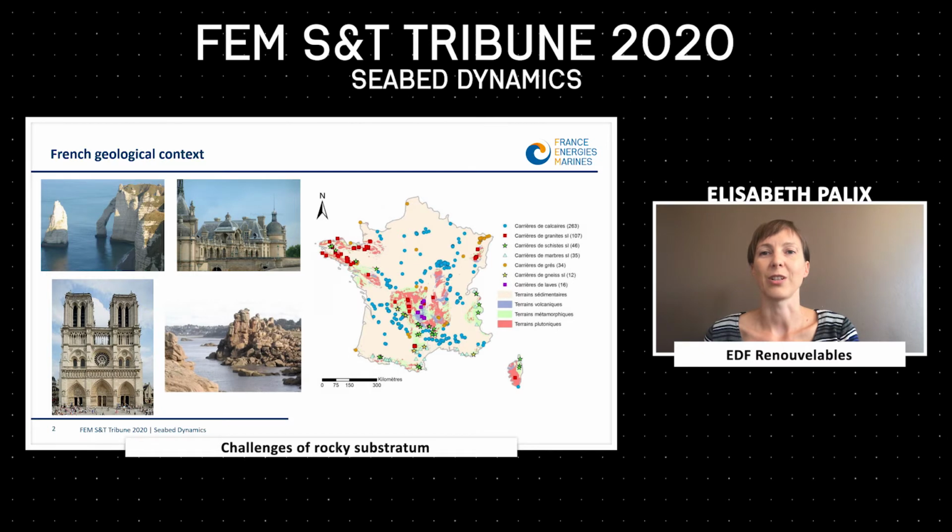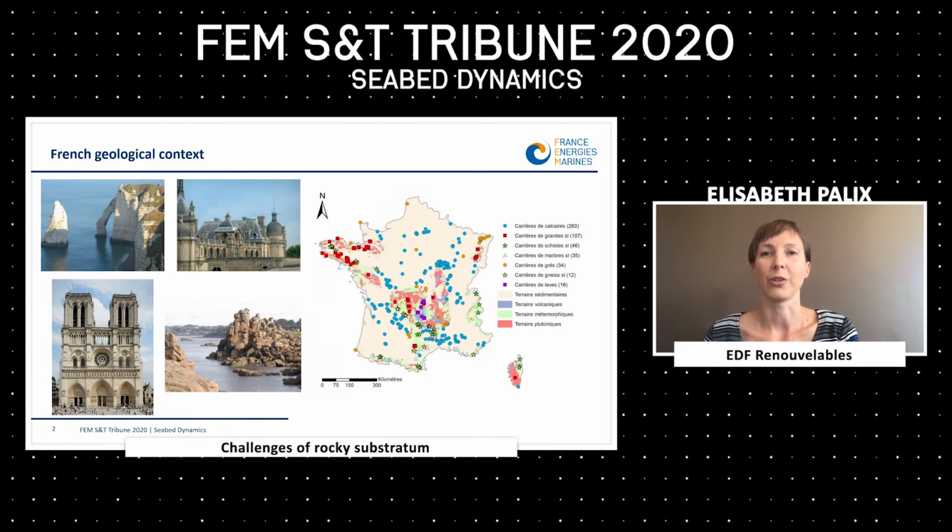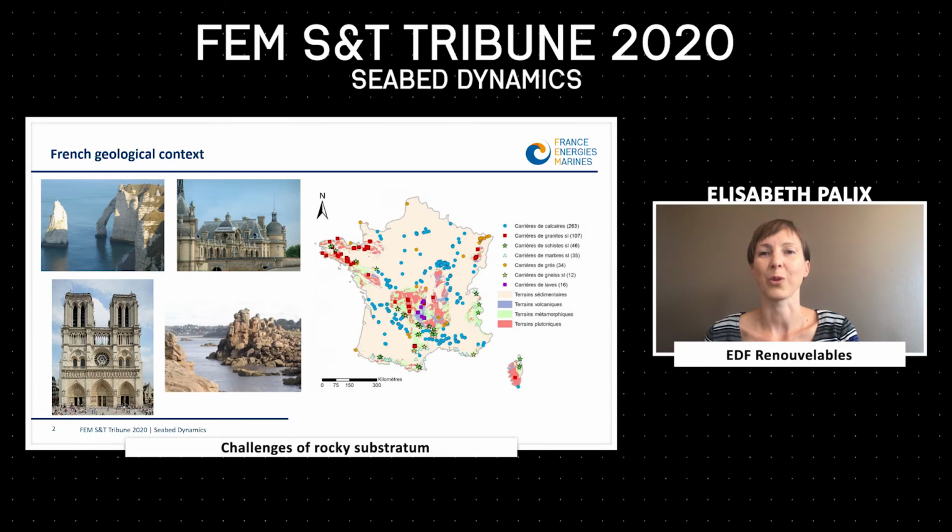To see that you can look at the cliff we have on the French coast, or even at the buildings we have.